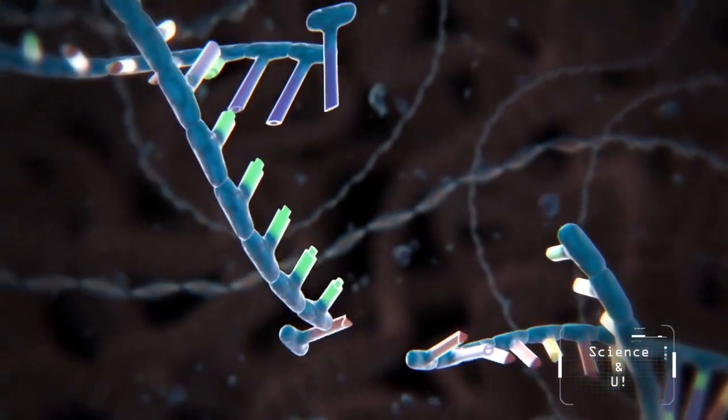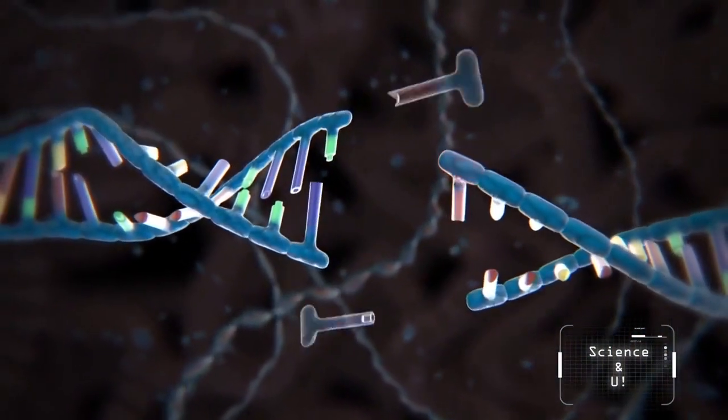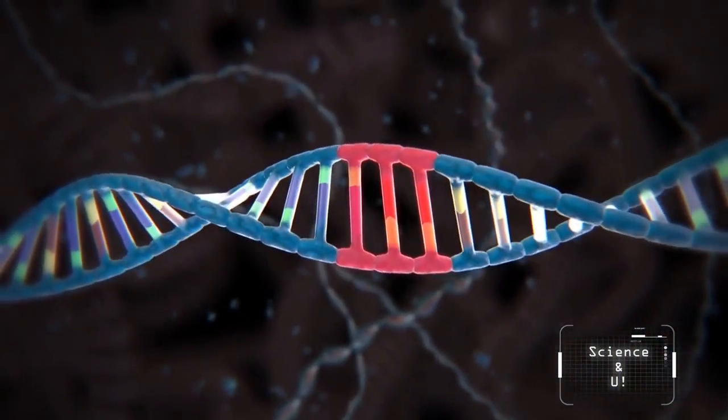It's a bit of a mouthful, but the easiest way to think about CRISPR is it's a technique that we can use to change DNA, to edit DNA. That's what it is at its very, very heart.